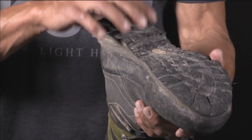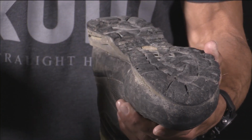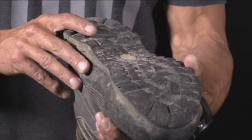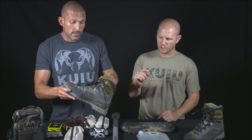I was amazed at the traction you get with this and the rubber content, because there are varieties of it, whether they want it soft or more durable for longevity. This is kind of the perfect balance between the two. It's probably the most shale I've ever walked on, on any hunt. Everything was loose, nothing was really heavy, very sandy. It just wears everything out.